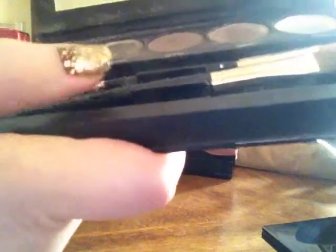Then there's a liner brush. They're really good quality brushes. This one is an eye color brush, so for like a sweep of color. And then a flat liner brush and a pointed liner brush. So this palette is probably a little pricey, but it was given to me as a gift by my sister's godmother.